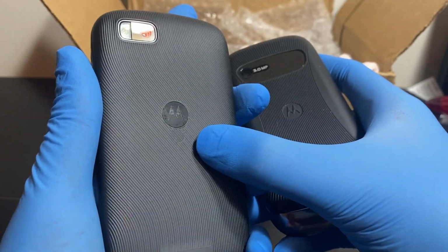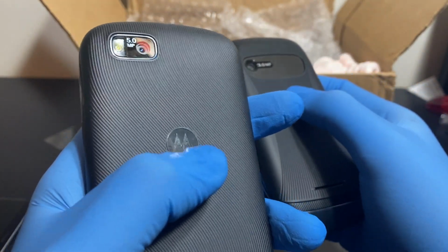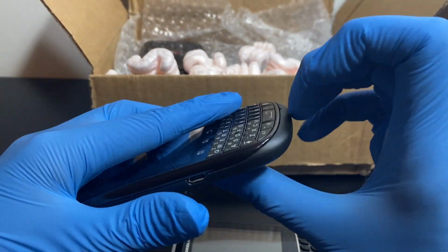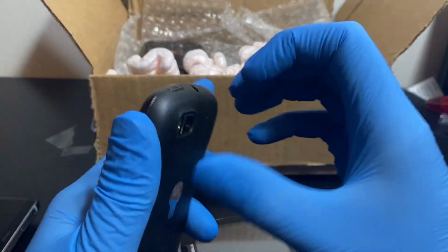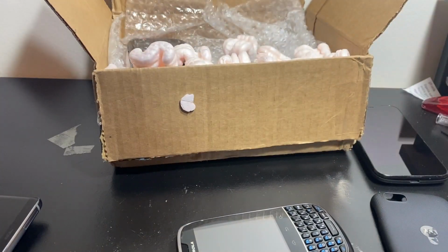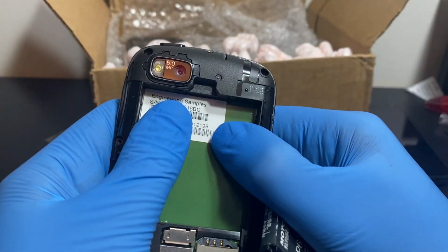And they're brand new, as you can see. The film is on there as well, on the Motorola logo on that one, and they look new as well. Let's see if these things are prototypes or something like that. Let me take this off camera. So yeah, engineering samples.